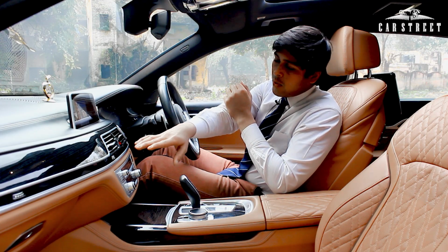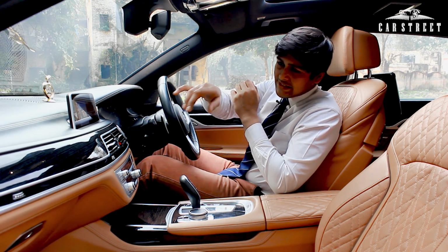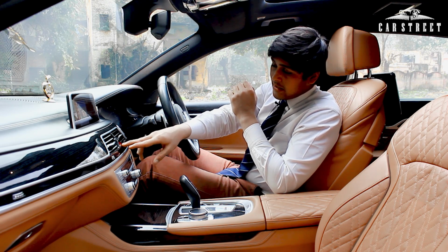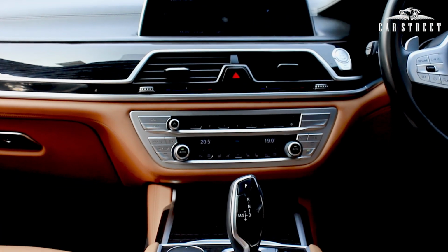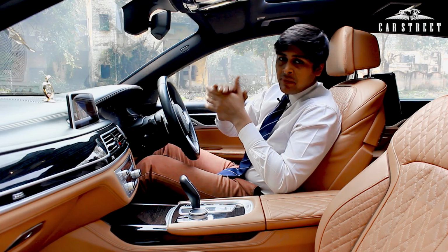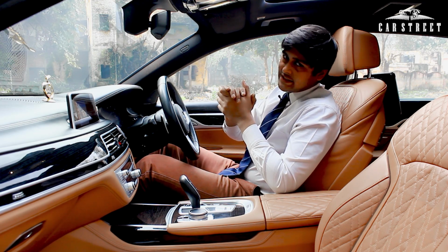Humko yahan pe milta hai a very shiny gloss black element over here, which connects the AC vents within this chrome garnish itself. It comes with the parking light in the middle, and under it we get the tan leather stitching of the dashboard. Jahan pe humko ek chrome panel milta hai for the settings of the infotainment system and also for the settings of the climate control system of this car.